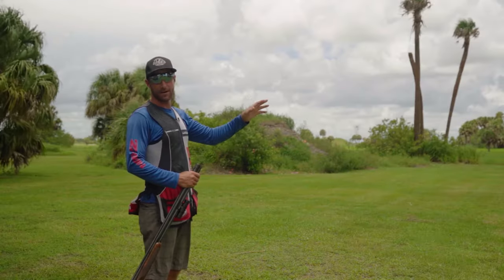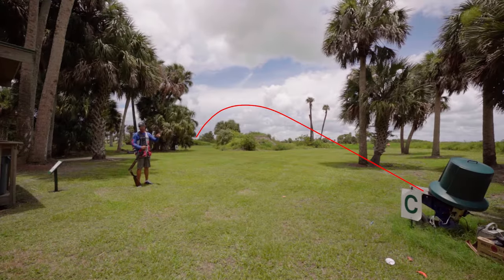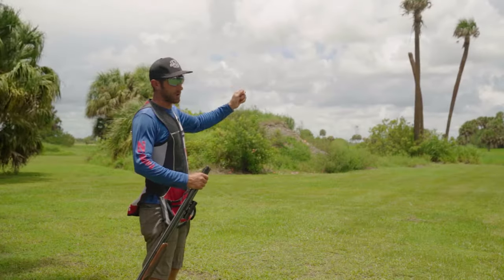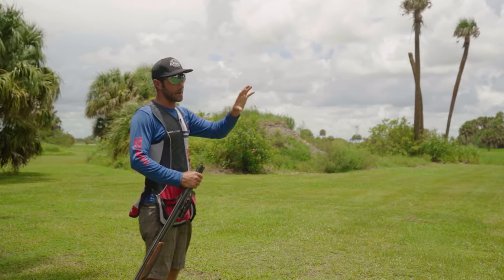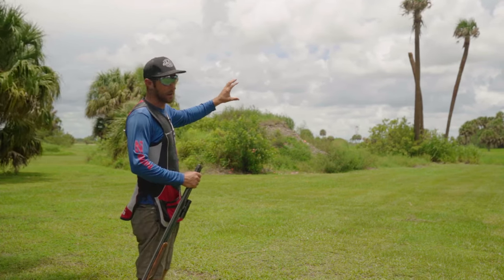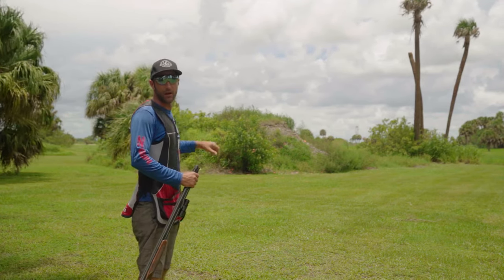Here we're going to be shooting a very narrow quartering angle target, but because of our proximity to the machine, it's got a very aggressive angle change as the bird comes out. So as we're trying to connect to this target, it's a very fast close crosser. Because of that, we're not going to be able to get our eyes all the way back into the machine. We're going to have to figure out how far out we need to look to be able to pick up the bird visually and maintain a good focus on it all the way into the kill spot.